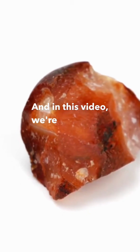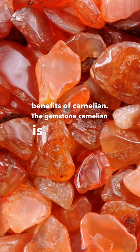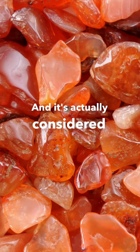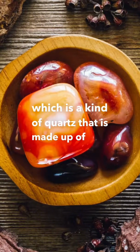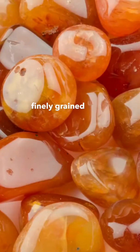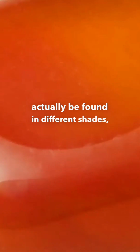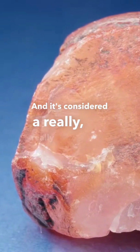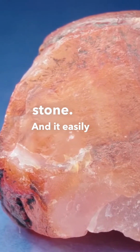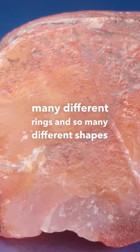And in this video, we're going to talk about the wonderful benefits of carnelian. The gemstone carnelian is amazing, and it's actually considered a variety of chalcedony, which is a kind of quartz that is made up of tiny, finely grained microcrystals. And carnelian can be found in different shades, such as deep orange, red brown, and apricot shades as well, and it's considered a really good quality stone, and it easily can be carved into so many different rings and so many different shapes as well.